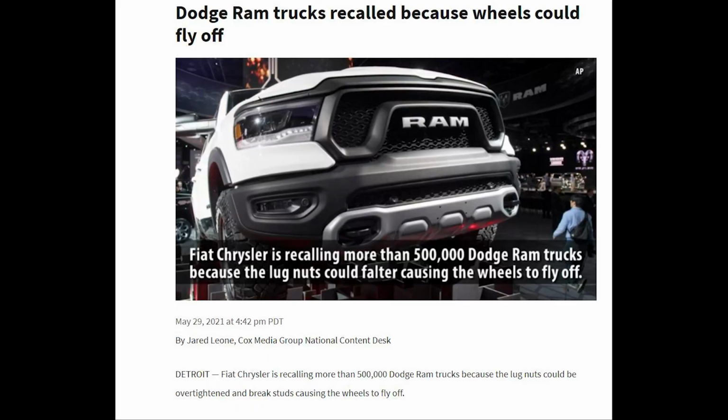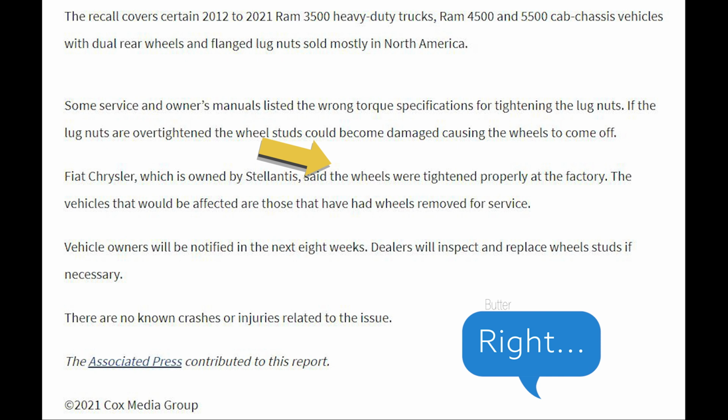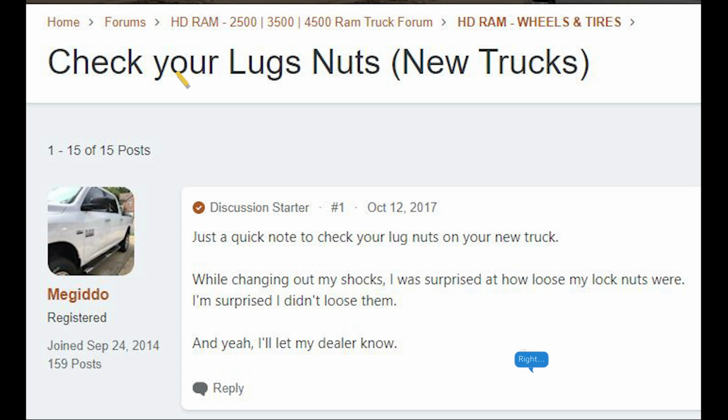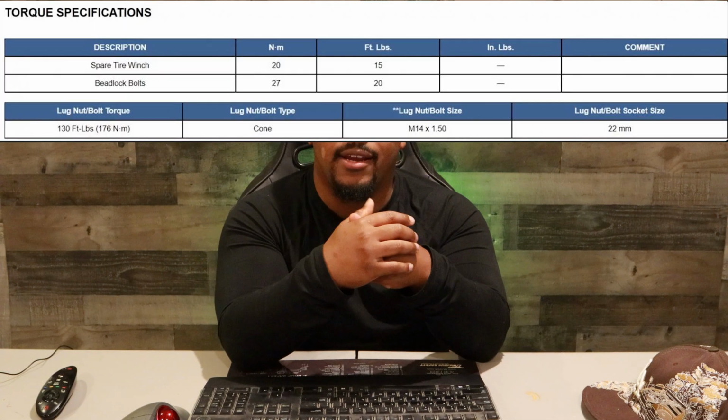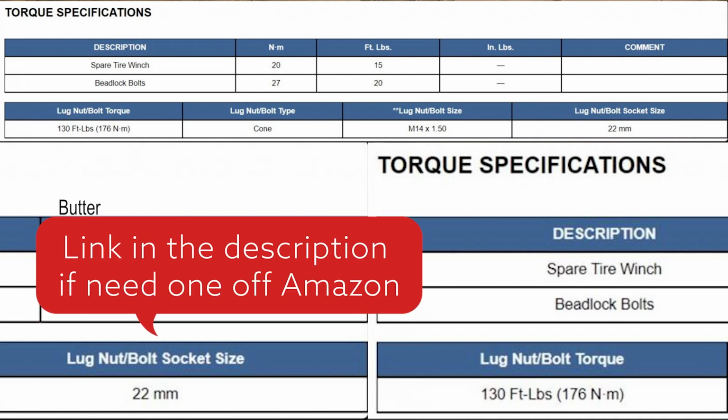And don't think that only applies to the Ram 1500s, because you see this latest recall right here. Ram is recalling all the heavy duty trucks because they got lug nuts that have been tightened too tight, and they put it in the owner's manual wrong, and it might cause the wheel to come off. You can't make this stuff up. The manufacturer don't even know how to tighten their own damn wheels down. So I'm gonna put up right here the socket that you need to tighten down your lug nuts. So like I said, with the suspension issues, please check your wheels. You don't need a wheel flying off and you got a 700 horsepower truck.